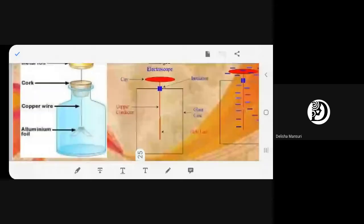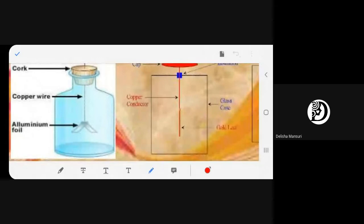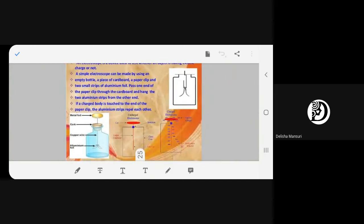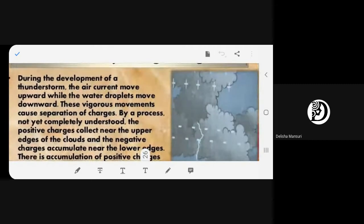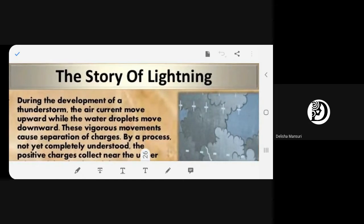You can see over here, this is aluminum foil. Otherwise, the aluminum foil was like this. But as soon as you get a charged body near the mouth of the bottle, this becomes like this. The aluminum foil goes away from each other, showing that it got charged. You understood?